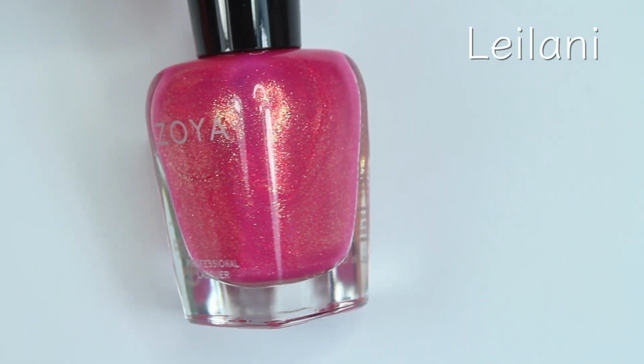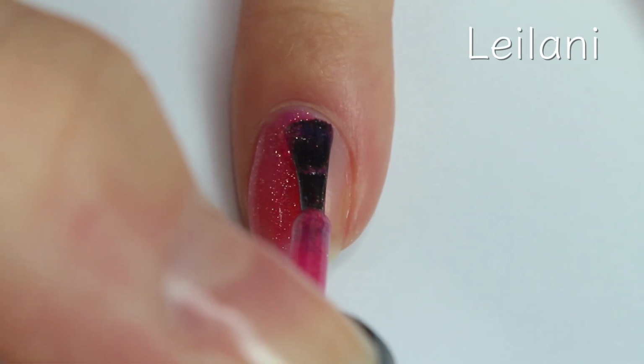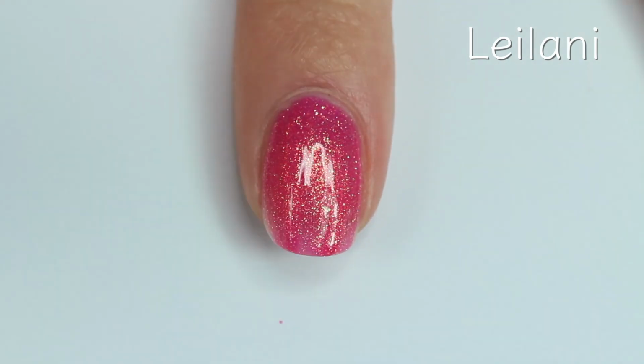So the first one is Leilani, and this is a stunning bright pink fuchsia base polish with a ton of beautiful gold shimmer. I've already worn this one. We had a really sunny day the other day and I just wanted to throw this one on because I knew it had beautiful sparkle, and I love seeing shimmer and sparkle in the sun. So I will leave some pictures of this polish in the sun so you can see it because it's absolutely stunning. It has a fantastic formula and it is really unique to my collection.